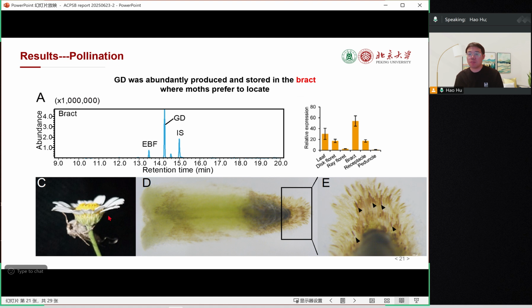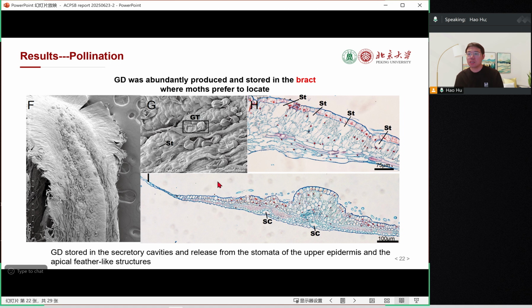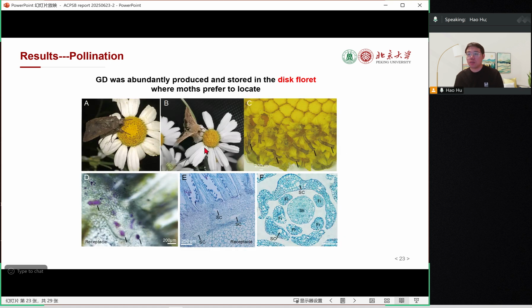When we observed moth behavior, we noticed that they hovered over the flower receptacle. GD was most enriched in the bracts, and our staining showed that the top of the bracts had much terpene staining, so GD might be released from here. We also performed SEM to observe bract structures. It showed bracts had many stomata and secretory cavities, suggesting that GD is stored and released from these structures. We also found that moths will stay on disc florets.